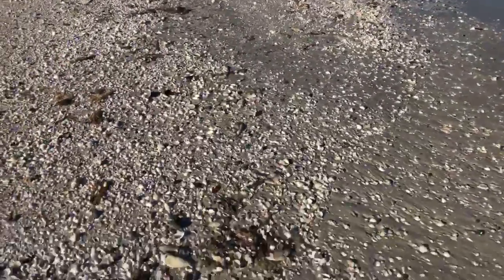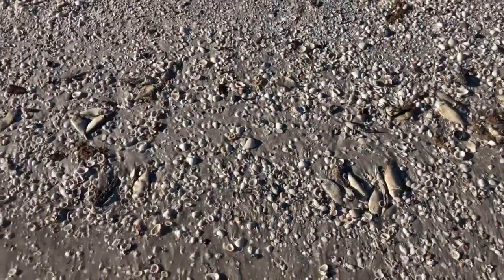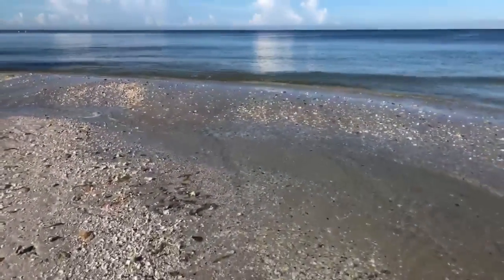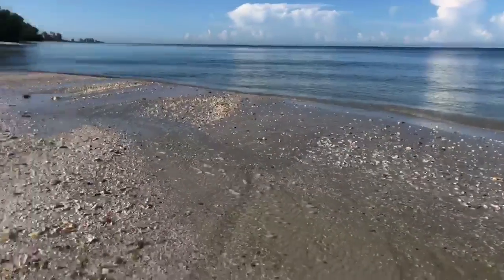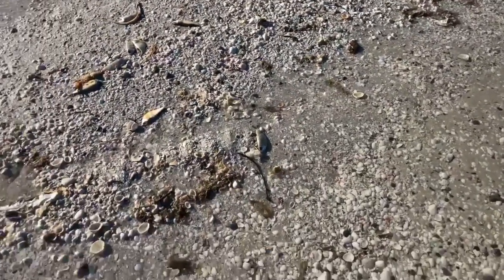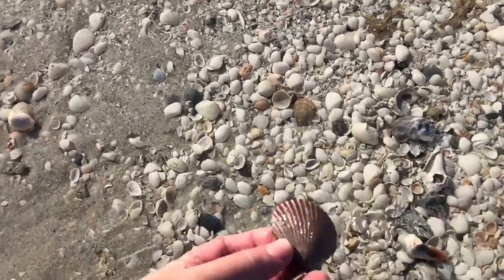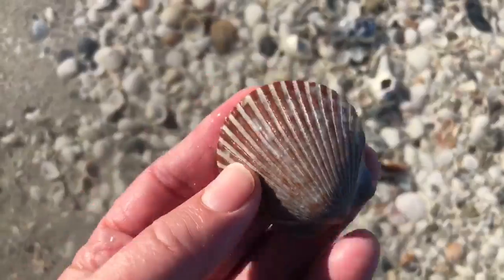Shame. It's covered with dead fish. Dead fish, dead crabs. Nice little scallop shell there. It's a great looking little scallop.